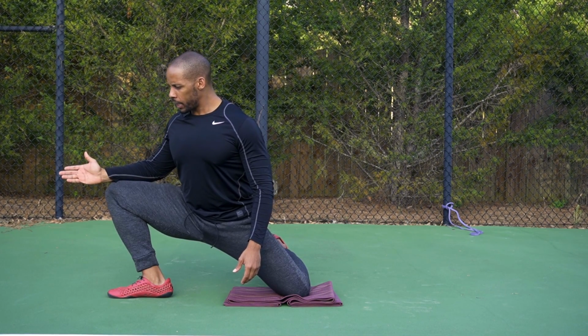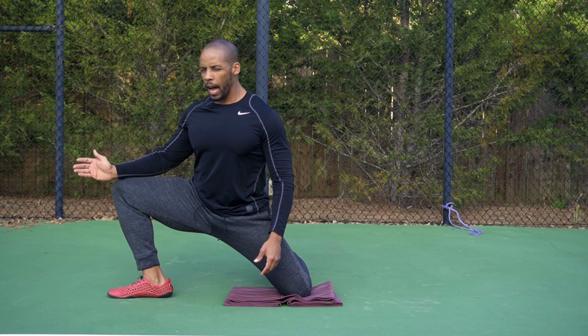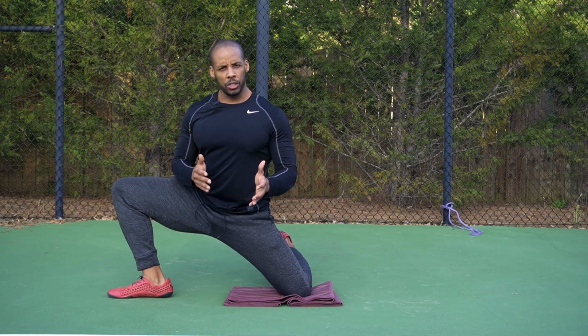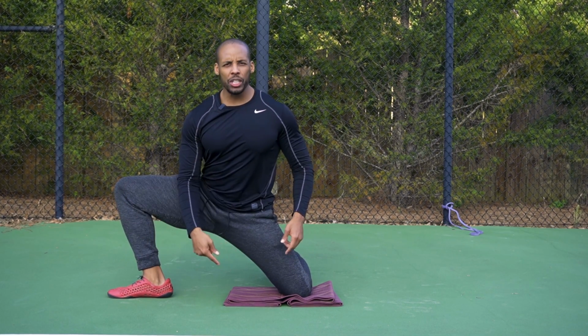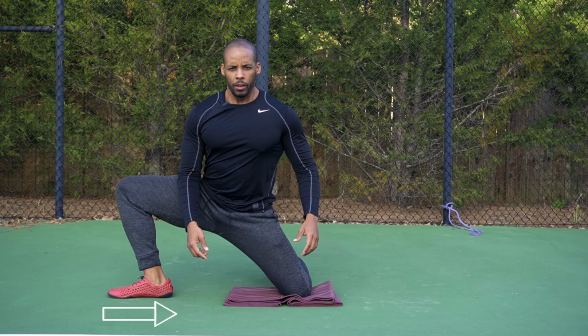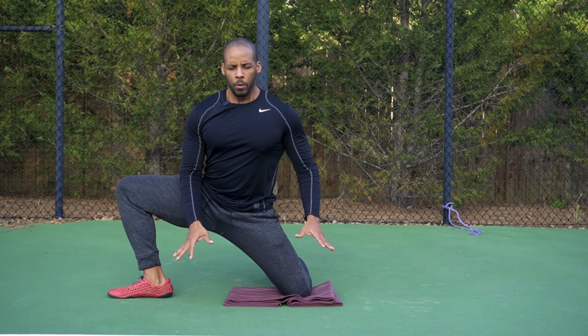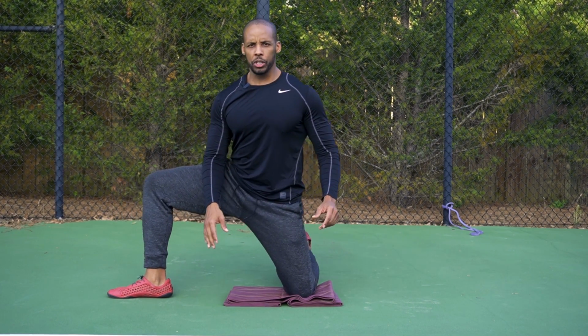Again, slightly go down to a comfortable depth, and then come slightly out of that to about 60%, and then pull the heel towards the knee. And then relax slightly to bounce out of the position.